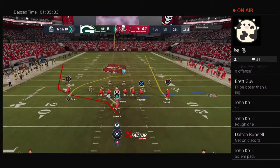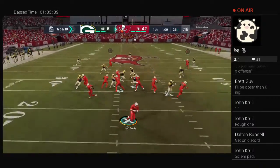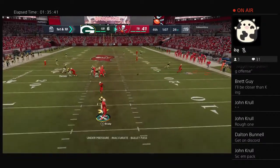The Tampa offense ready to get their drive started, and this game comfortably in hand. The scoreboard speaks for itself, but you still got your starting quarterback out there. When do you go to the backup, let him get some time?